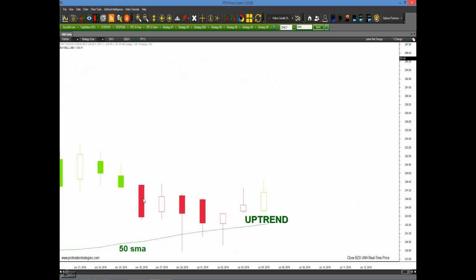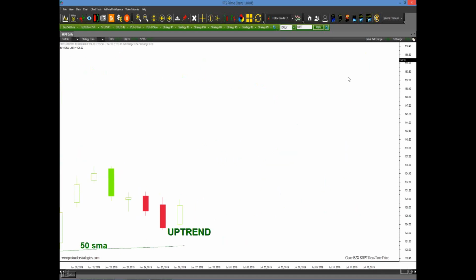UNH, even though we have a series of red bars, where are they in relationship to the 50? They are above. So we're not going to sell them just because the short-term trend is down. We're waiting for our first green bar, which is right here on July 5th, just a week or so ago. 20 points in the next week, okay? There's no reason to overcomplicate your trading.